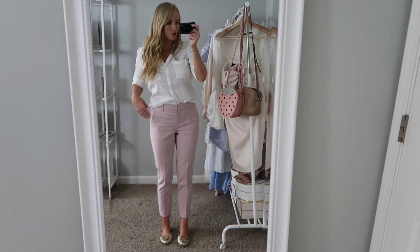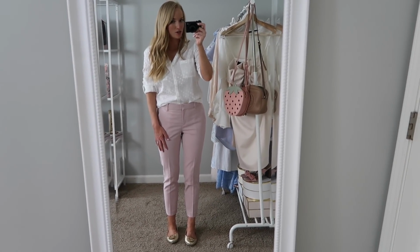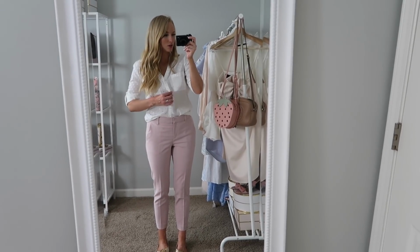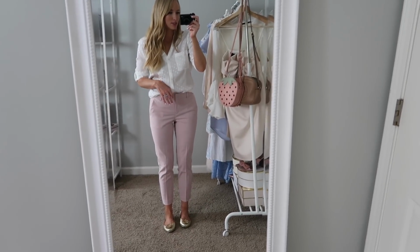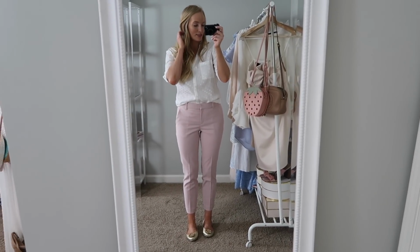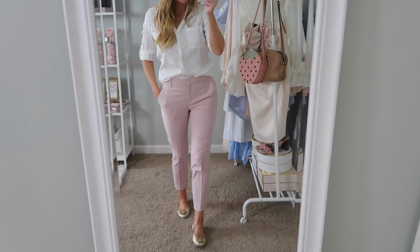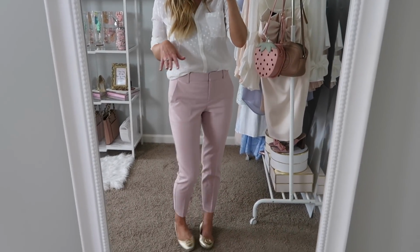So I wanted to try out these pants after I fell in love with the bright pink pair from my last Express try-on haul, which if you haven't seen that one, a lot of those pieces are still available because I did one last month. So definitely check that one out after this video if you missed it. But this is a lighter, blushier, more muted pink color. I really love the fit of these.